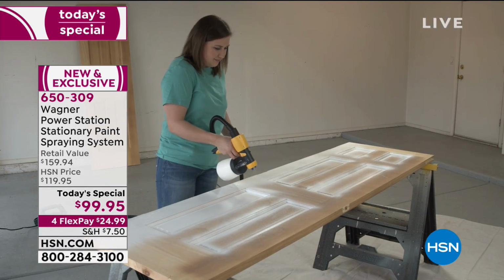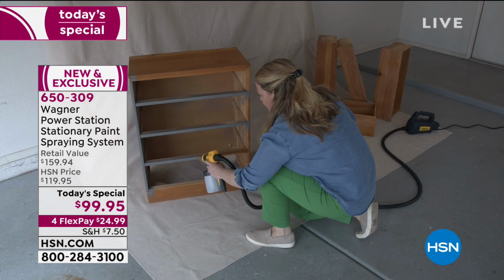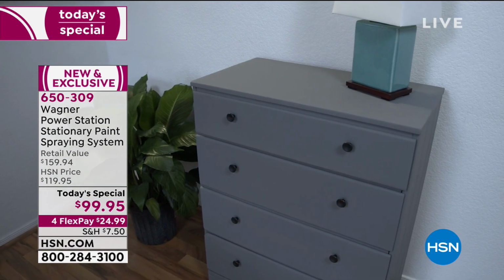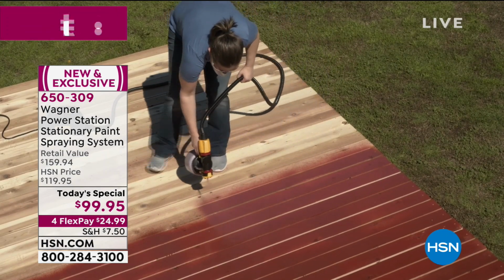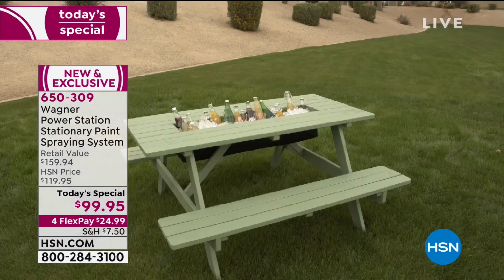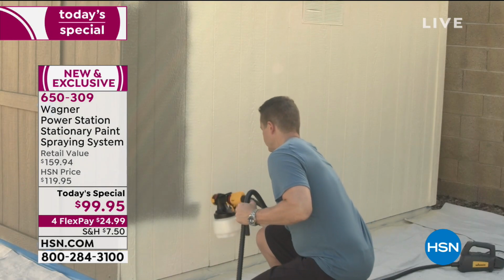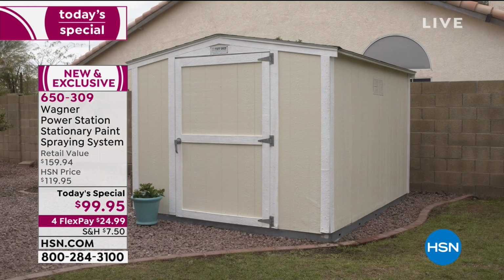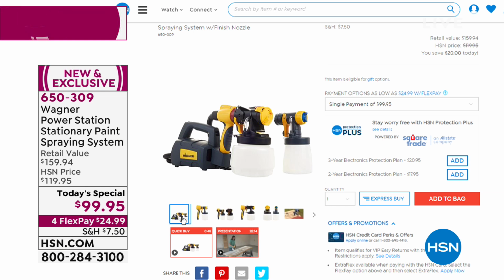It has a patented sprayer, so you get precise control and even coverage. It comes with an 11.5-foot hose, so you don't have to constantly be moving the sprayer. If you were using a normal paintbrush, you would be taking forever to do the job. This is 5 times faster than a normal paintbrush. You're gonna get everything you need to get the job done in a fraction of the time at $99.95. The retail value is $160. This is an HSN exclusive configuration.